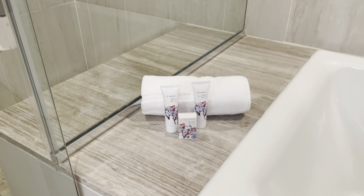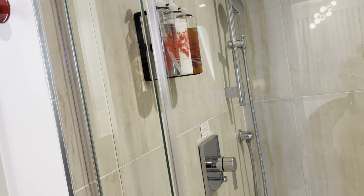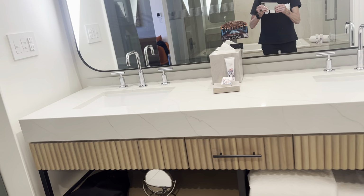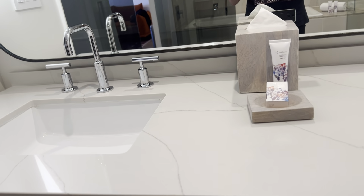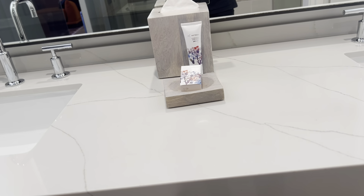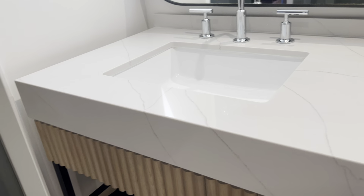Lovely floral toiletries. And the shower that's very easy to control. Two basins. Good light. And an empty drawer. But of course this is Las Vegas. They haven't heard of the word generosity in Las Vegas.